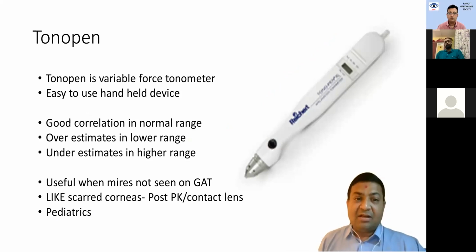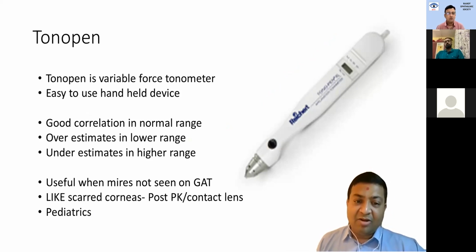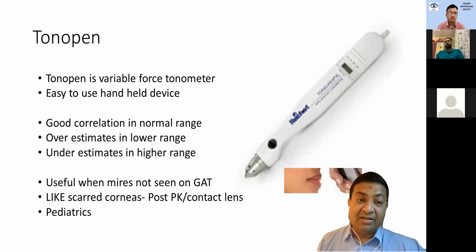TonoPen is a variable force tonometer. It is easy to use and a handheld device. It has very good correlation in the normal range of IOP with GAT, but it overestimates in lower range and underestimates in the higher range. Its most common use is that it's useful when the mires are not visible on GAT, like scarred corneas in post-PK or contact lens eyes, and even on pediatric patients who are not able to give GAT readings.